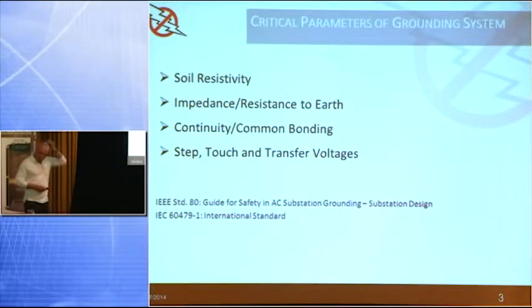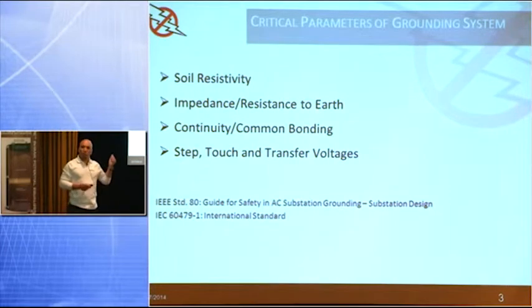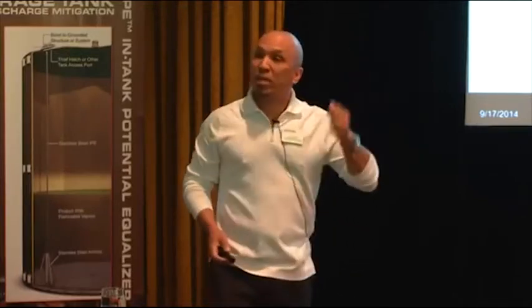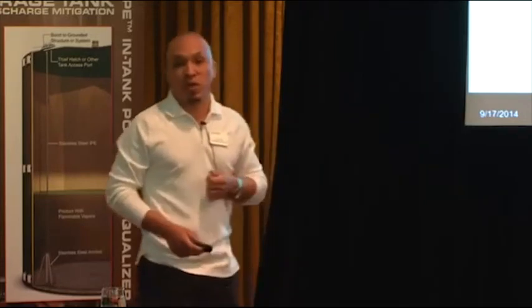Continuity and common bonding. You have a facility, maybe a customer that has a facility 20, 30 years old. They have no idea about the integrity of the grounding system. How well are the cables under the ground connected? So we were talking before about soil resistivity. The lower it is, the better. But that also means that soil is more corrosive. That copper underground, what are they going to do? Dig it up to take a look at it? They can't do that. They can't even do that really with a standard meter. With a Smart Ground meter, you can actually determine the integrity of the ground connections.